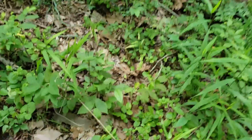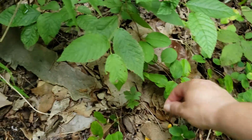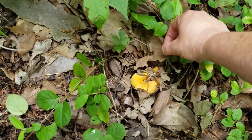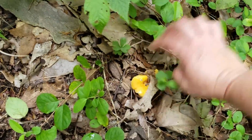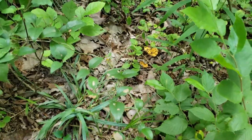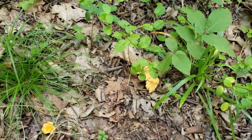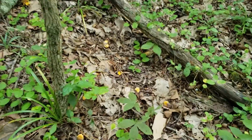And actually, there's one right here. Let's take a look. Yep, there you are. And usually when there's one, there's more. So there's one there. I already see another one underneath there. There. And lots more little clusters. So this area right here is filled with them.